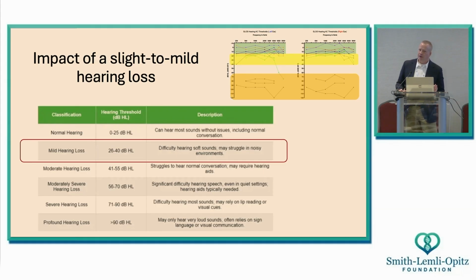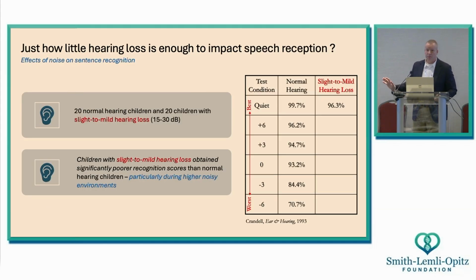Well, that's fine if you talk about adults, but I don't think that always is. I think it's more concerning when we talk about children, particularly those children that have this grouping here of slight to mild hearing loss. So I steal some data from an old but landmark study that looked at this, normal hearing children, 20 normal hearing children, okay? And everybody struggles in noise, right? So this is test condition. This is quiet, like we're in this room right here. Now, this is where my voice is 6 decibels louder than any noise that might be in the environment here. So my voice is louder than the noise in here. So when it's plus, the speech is louder.